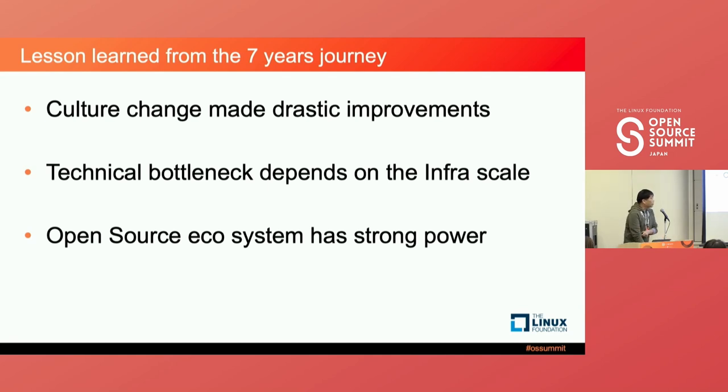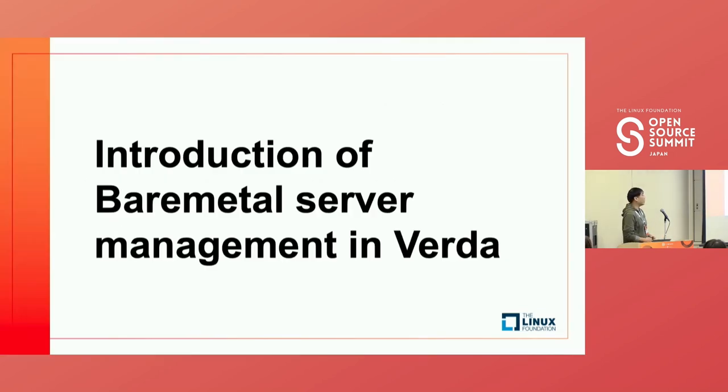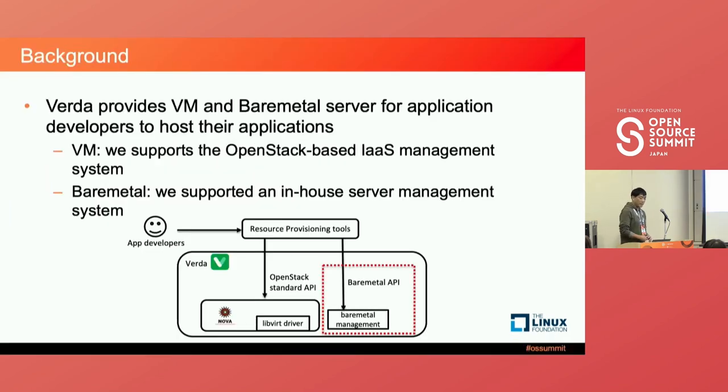Okay, thank you, Masahito. So from now on, let me explain one of our technical challenges for the improvement of the bare metal server management system in Verda. So let me explain the background of our improvements. As we explained, Verda provides two types of resources, one is the virtual machine, and the second one is the bare metal server. For the virtual machine, we use the OpenStack-based IaaS management, and for the bare metal, we previously supported an in-house server management system.